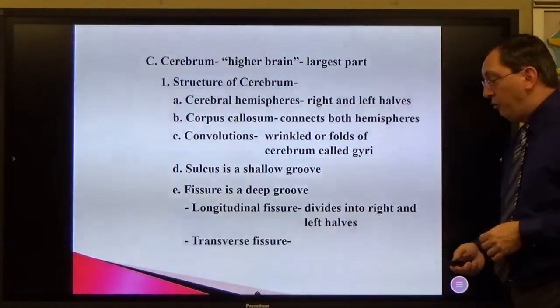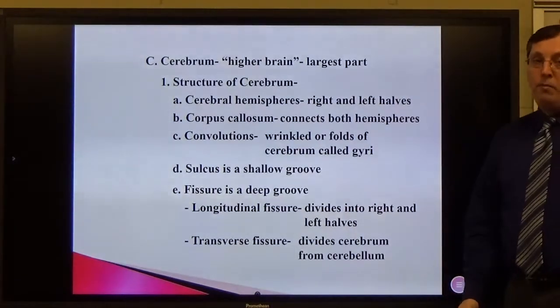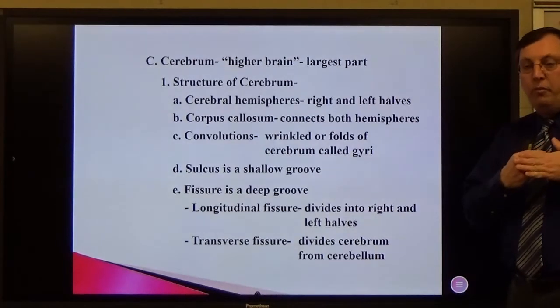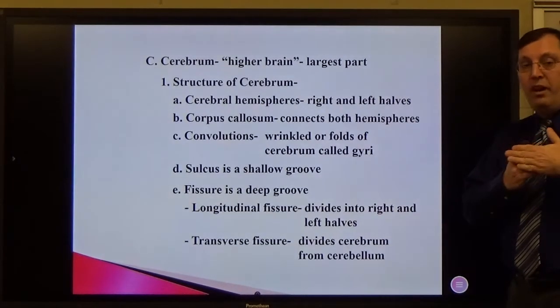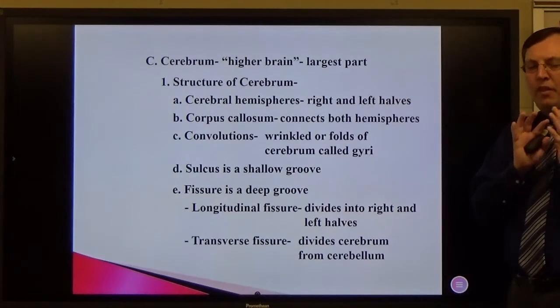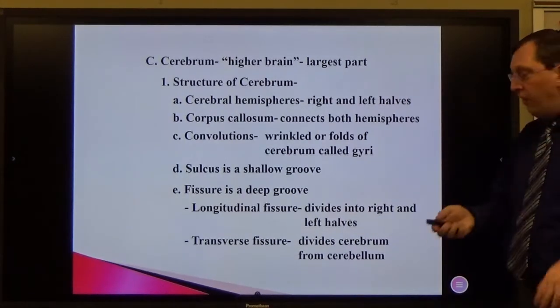The transverse fissure separates the cerebrum from the cerebellum. There's actually a gap there, held together by little bits of connective tissue. If there's enough pressure, it will separate and allow things to come through and get in there and cause damage. That's a problem. We don't want that to happen, so things are typically very tightly bound together.